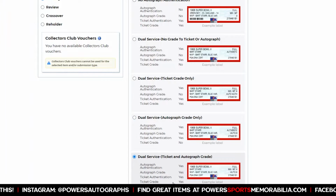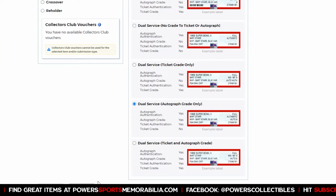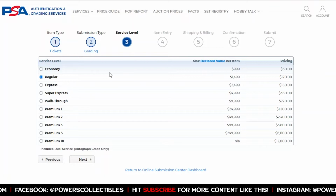All right. And then this is the dual service where you get the whole shebang. You get the ticket graded, you get the autograph graded, and everything else. All right, so let's just choose this one right here. We're gonna click next. And the next page is gonna pop up here. Okay, so this is where you wanna decide the value of the ticket once it's graded by PSA.